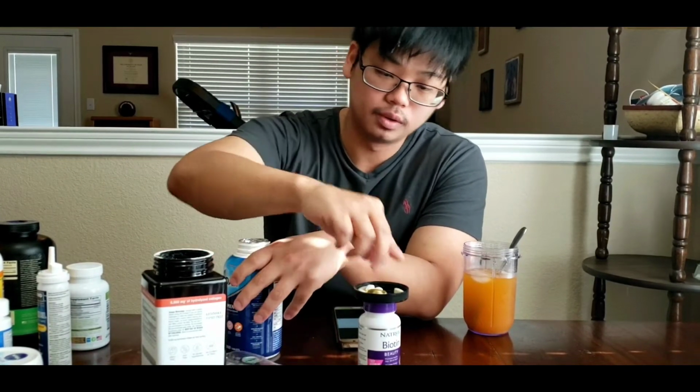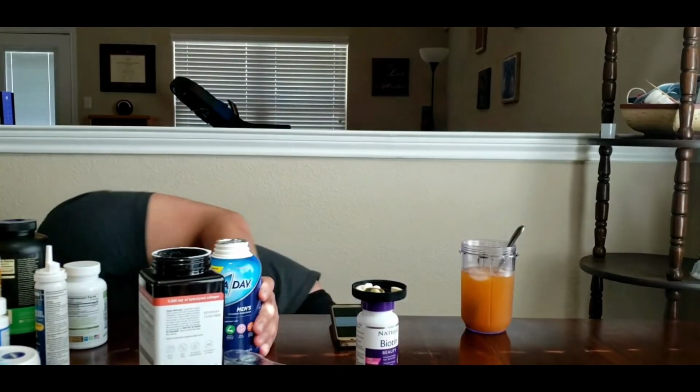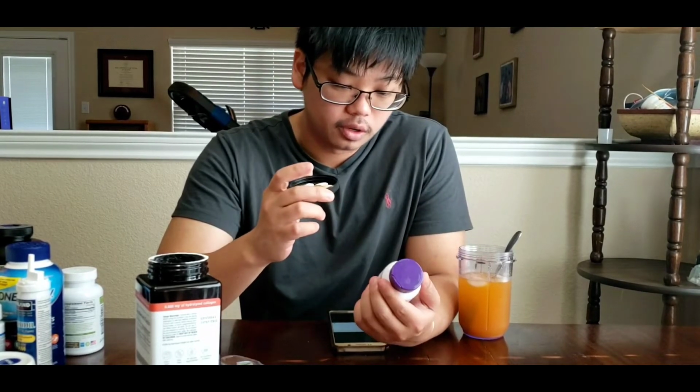That's just my take. That's not a scientific take. But again, I take it once Monday, Wednesday, Friday. You don't need to overdo it. So here's what I'm taking. It's all the creatine I'm taking. So here's what I'm taking today, and then I got all the other supplements in there.